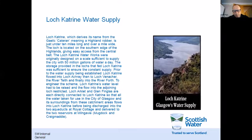It's one of our responsibilities to maintain the flora and fauna downstream of the bodies of water that we use as water supply. So we found Loch Katrine, approximately 10 miles long and about a mile wide at its widest point, so quite a significant body of water. Then the next challenge was how do we get this water by gravity to Glasgow? So if you go to the next slide, Susan.